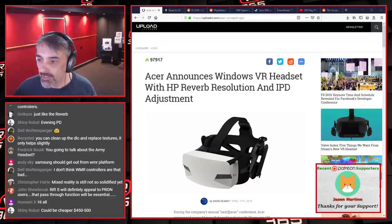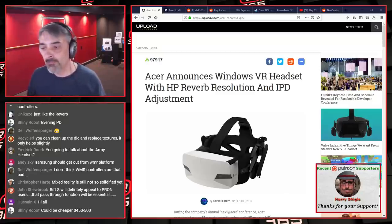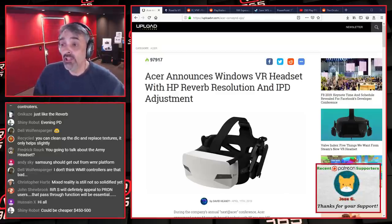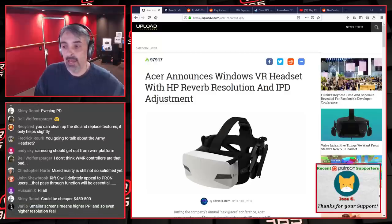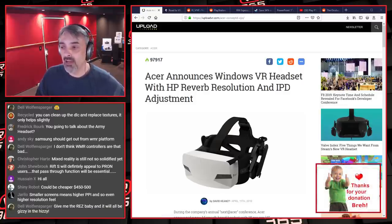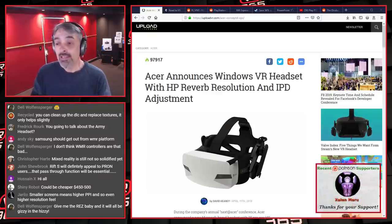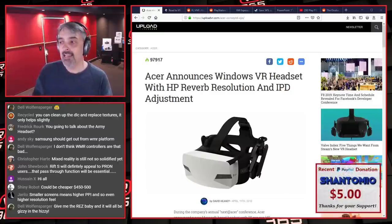But let's see here. When we get to the Reverb and the Acer, Andy Sky says, I'd rather choose resolution over FOV. Great Tantrum says, still using Windows Mixed Reality tracking. Not the best. Absolutely not. Recycled says, I never even knew what reprojection looked like until I tried Fallout VR. Then I learned all about it. Del Wolfensparger asks, when does it ship? That's the question. Like, when does the Reverb ship, much less this headset? We don't know when the Reverb ships, and we don't know when this headset ships.